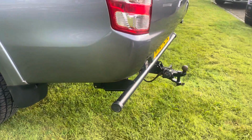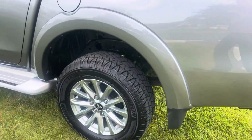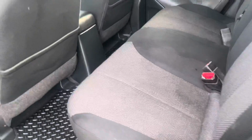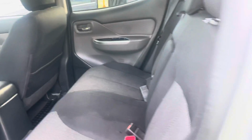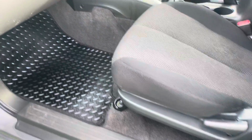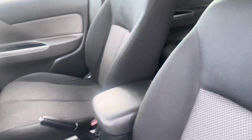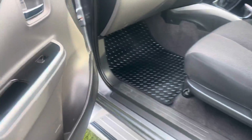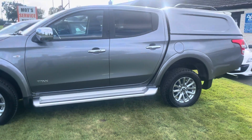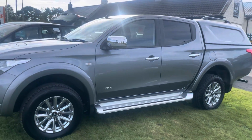Got the tow bar on there with a pin. Booked in for MOT on Monday and service. We try and get stuff ready to go. Especially, look how clean that is there on the door checks and everything. Got the rubber mats in. I'm not going to say you're not going to find a mark on it, but it is very, very good. I don't know what it is with that colour, but that colour really does suit them with the Truckman top.